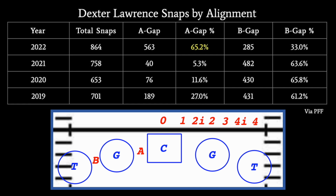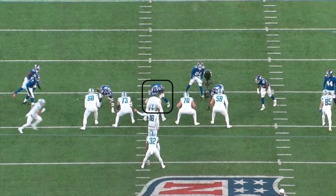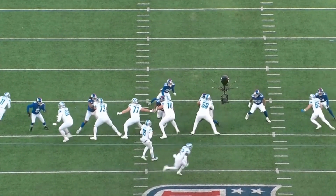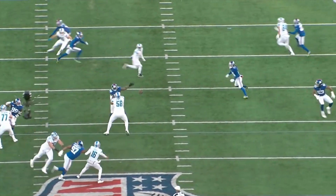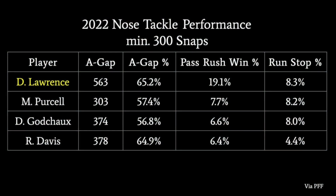The vast majority of teams still have a nose tackle or two on their roster, but they're usually specialized players, on the field only on early downs with the sole purpose of stopping the run. That, however, is not the case for Lawrence. In the 2022 regular season, he was one of only 4 defensive tackles who played at least 300 snaps and aligned primarily in the A-gap.